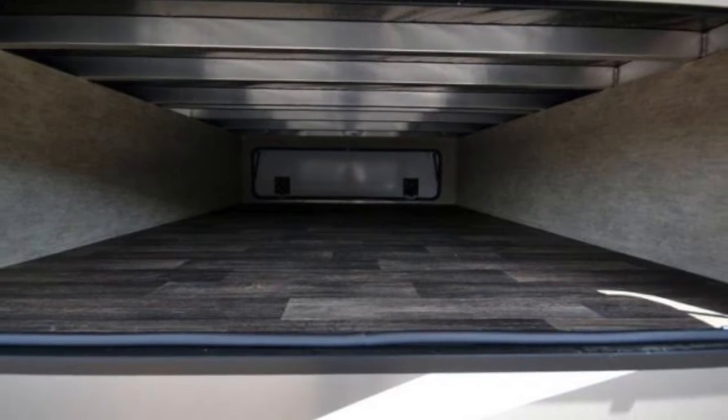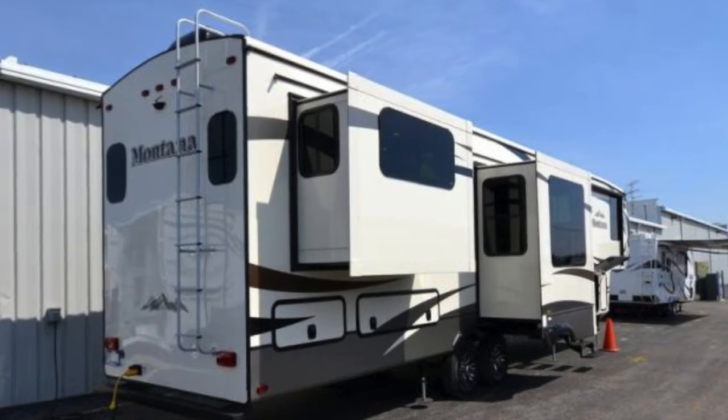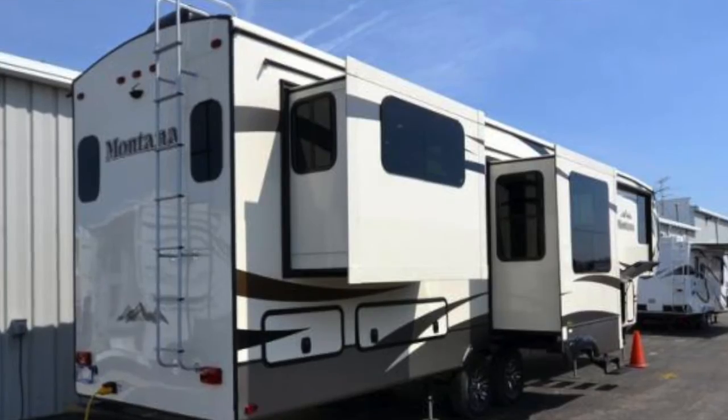On top of that, you'll get all your standard Montana features, such as 6-point auto level. You're going to have a backup camera as well as a front painted cap and frameless windows. All right, let's head on in and take a look at the inside.